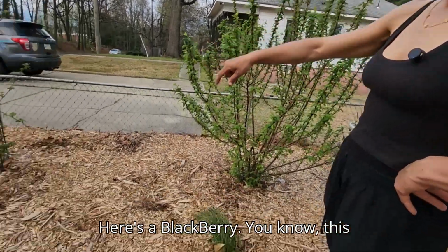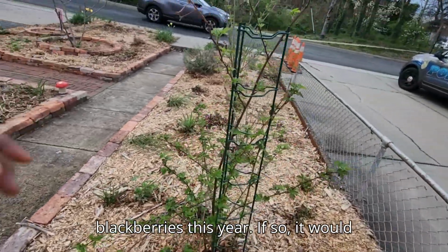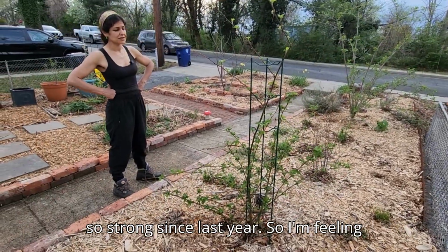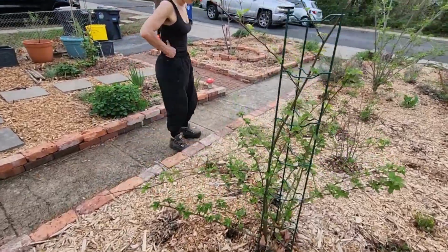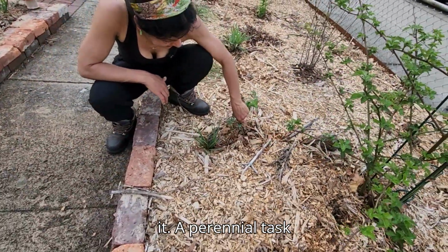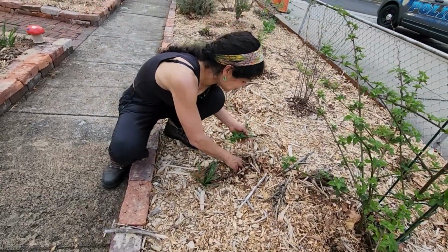Here's a blackberry. This hopefully will be giving us some blackberries this year. If so, it would be our first year, but it's honestly multiplied many times and gotten so strong since last year. So I'm feeling hopeful about the blackberry. Oh, gotta pull up clover anywhere you see it. A perennial task, as relevant on the last day of March as ever.